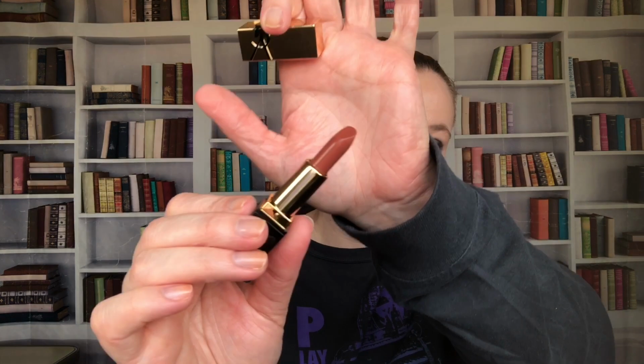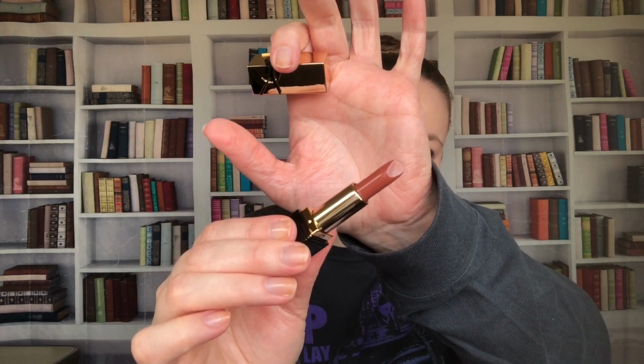Then we have the Rouge Pure Couture from Yves Saint Laurent. We'll see. Oh, it looks like a lipstick. I like the packaging. It has the raised YSL on it. Ooh, I do not like that color whatsoever. That is a brownie brown. So I will have a friend who will be, this is New Muse. Somebody's going to be lucky to get that one.